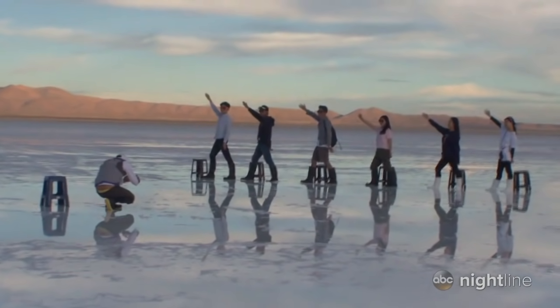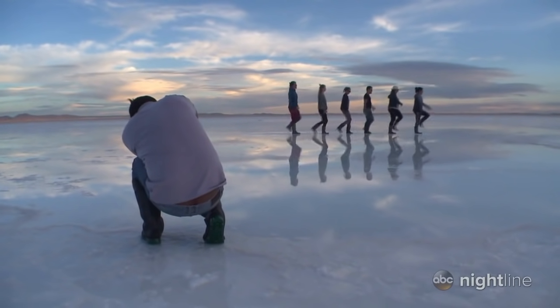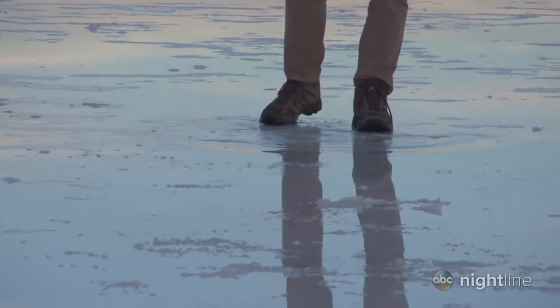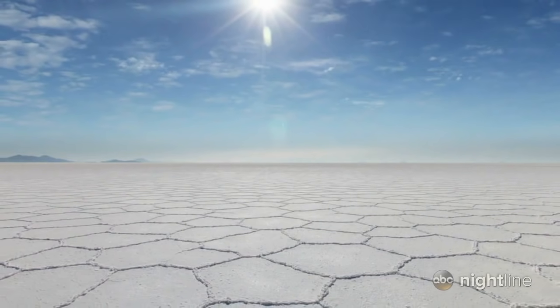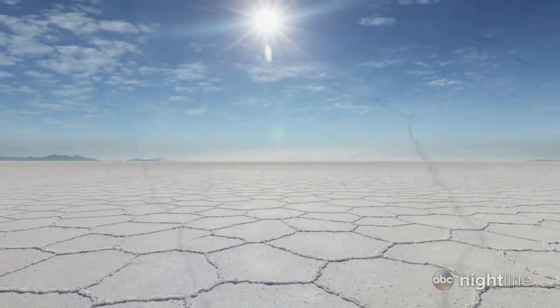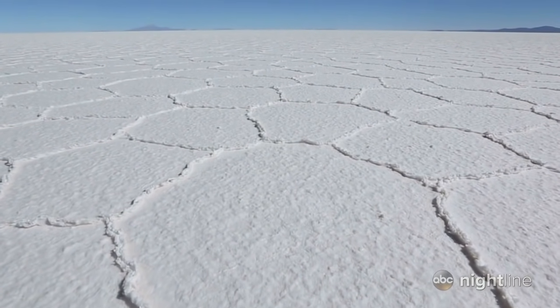These reflecting pools have made the Salar an international tourist destination. The reason why this spot in particular is so popular, just take a look down. It's wet down here. You've got some puddles and you can clearly see your reflection. It makes for a great photo. At an elevation of almost 12,000 feet, the Salar was once several prehistoric lakes that dried out, creating these pentagons.